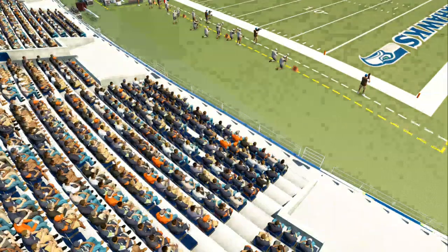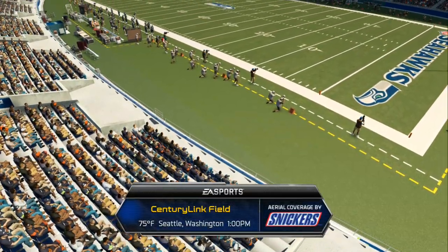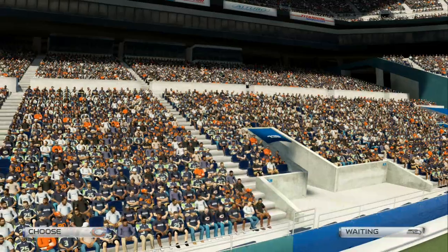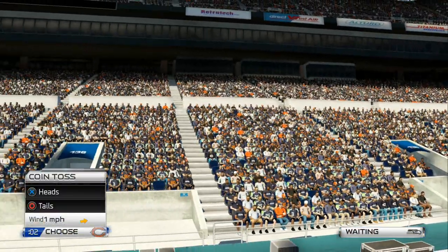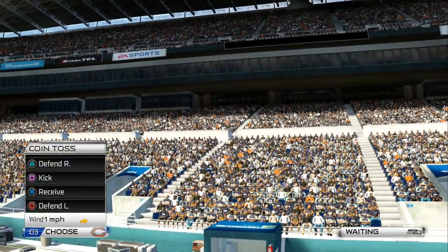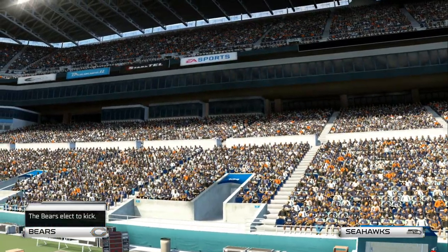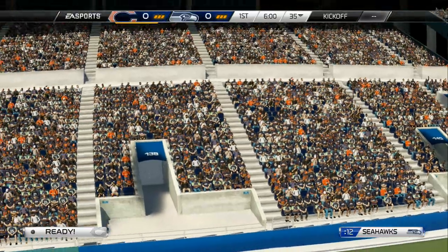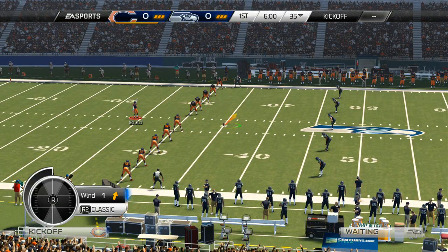The anticipation is mounting here as both sides get set for this matchup between the Chicago Bears and the Seattle Seahawks here at CenturyLink Field. You know, when you get a matchup at running back like the one we have here today, you can just look down on the field from the booth and you can see that breakaway speed and power with your own eyes, and there is a difference.